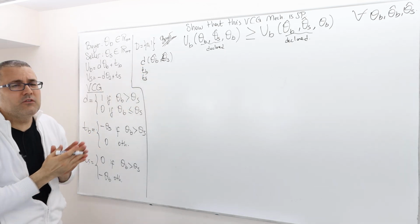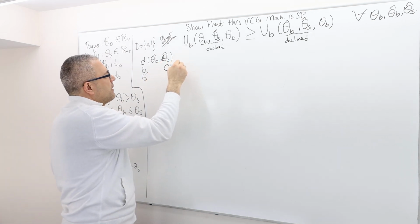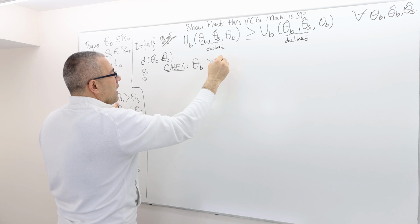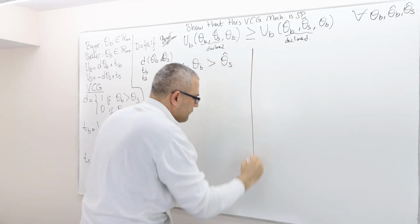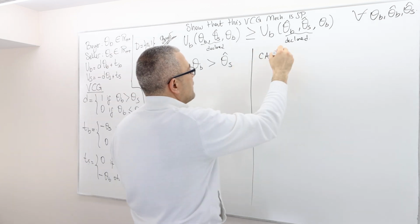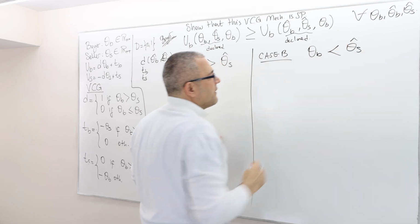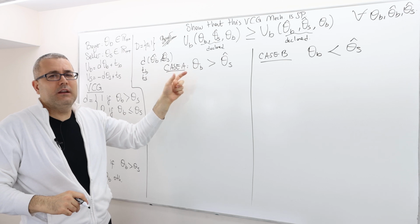So therefore, I have to make a case analysis. There are two cases. I'm going to call the first one case A, where the buyer's true value is greater than the seller's declared value. And then the second case, I don't know if this space is going to be enough for this, but let's see. The second case is going to be theta b is less than theta s hat. Here the buyer is telling the truth.